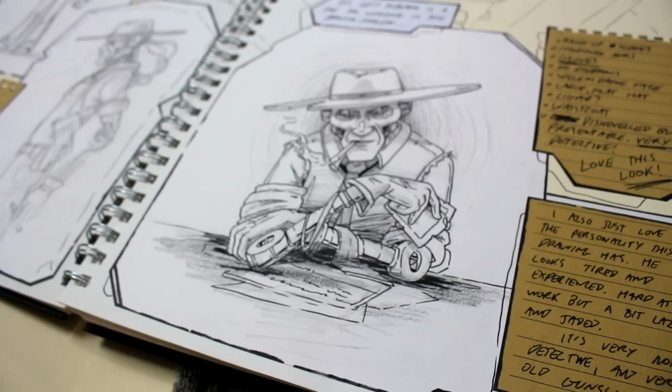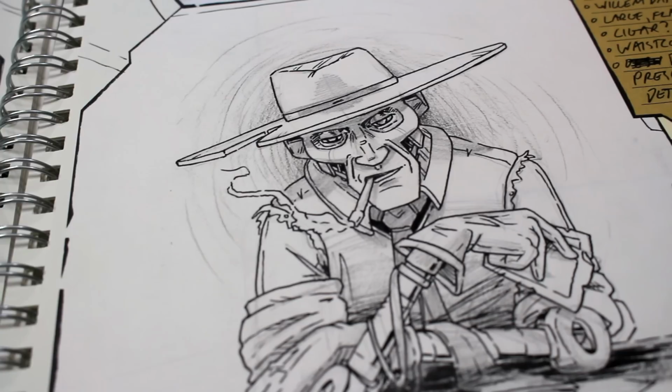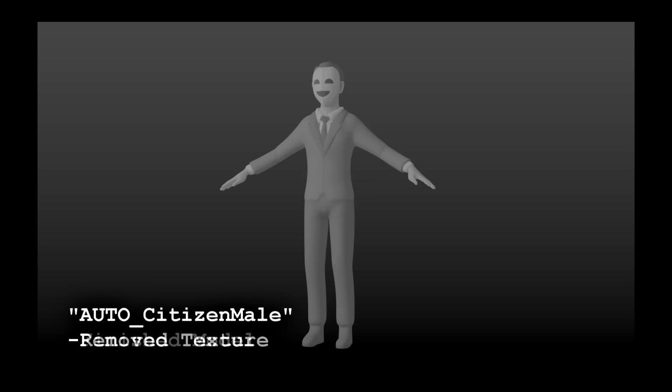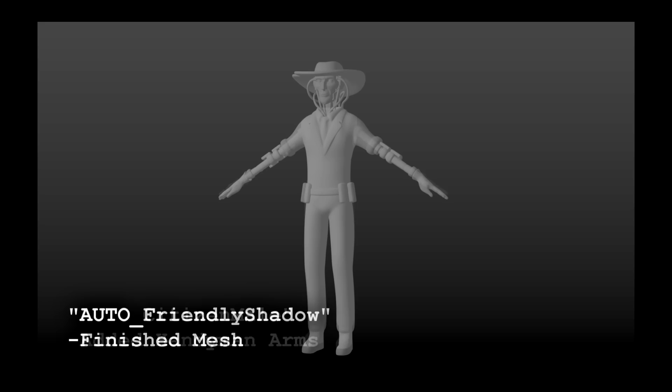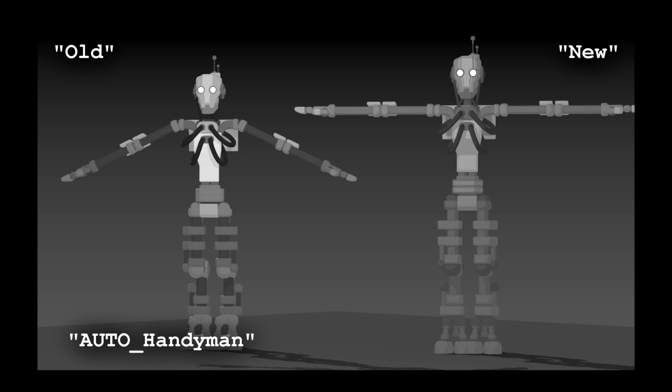The final 3D model and rig were mostly based off of these 3 final sketches. With the design pretty much finalised, I got to work 3D modelling, texturing and rigging the character to be used in the animated short film itself. I started with my updated male citizen model, removed the texture, removed his arms and removed his head, added handyman arms, and from there, filled in the blanks. The Friendly Shadow is half handyman and half human, so it only made sense for his 3D model to literally consist of human and handyman assets.